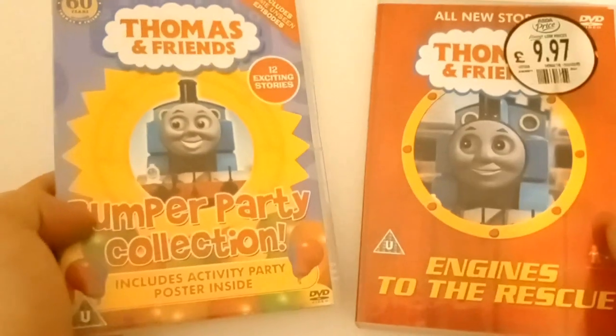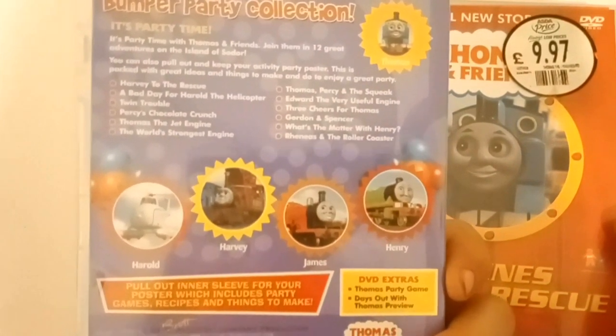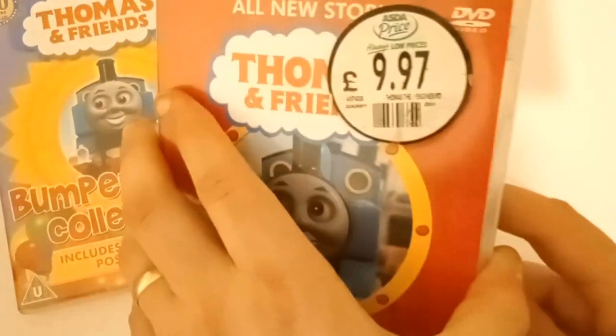We got two Thomas DVDs here, a bumper party collection. I think this is a mixture. It looks like mostly season 6 with a bit of season 7. And of course, Engines to the Rescue, 997 at Asda. I mean, for when it came out, that's a decent price for a DVD.